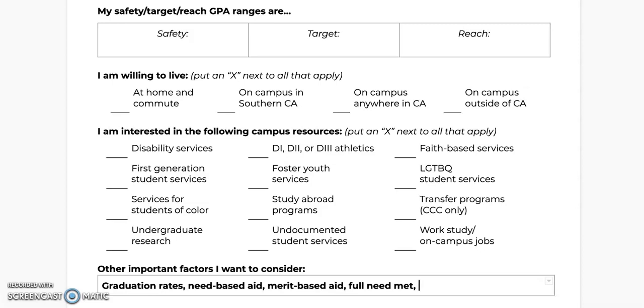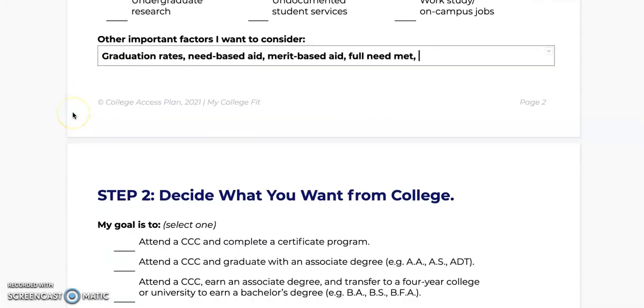Another factor to consider is school size. Do you prefer small classes or are you okay with big lecture halls of 300 plus students? Consider how school size can affect your access to direct contact with professors or resources on campus. There are other factors you can consider, but these are just a few we like to highlight. And so now we're going to go ahead and move on to step two.